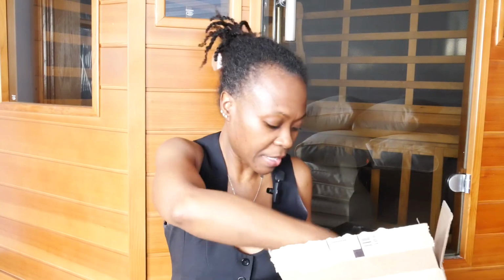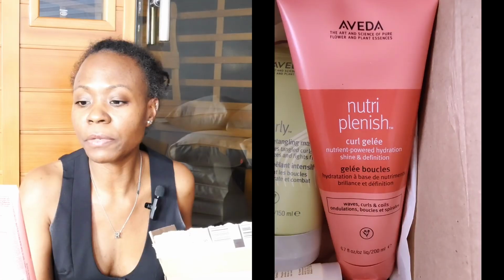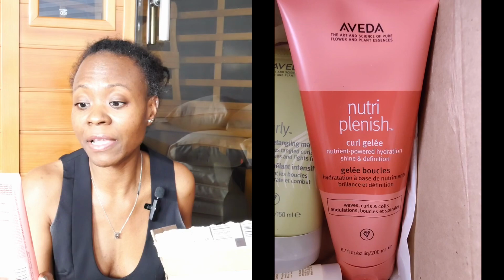And then the other one that I picked up to help with that, and it'll be one or the other, is from the Nutriplenish line, and it's called Curl Gelée. It's a nutrient powered hydration and shine definition, so it's for waves, curls, coils. So we'll see if either of these two work for my hair. They weren't cheap, so I'm really hoping for the best.